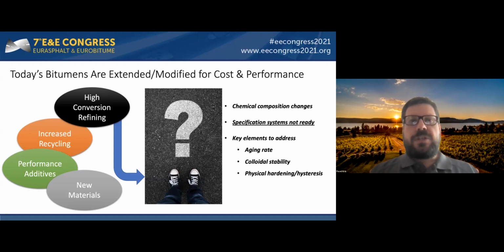We are aware of these changes, and we also, here in North America, see premature failures of the pavements, fast aging of those bitumen in the field, accelerated fatigue, and low temperature cracking. So any chemical changes to the system may destabilize the system, increase how asphalt or change how asphalt respond to oxidative aging, may impact colloidal stability, and other properties such as physical hardening.